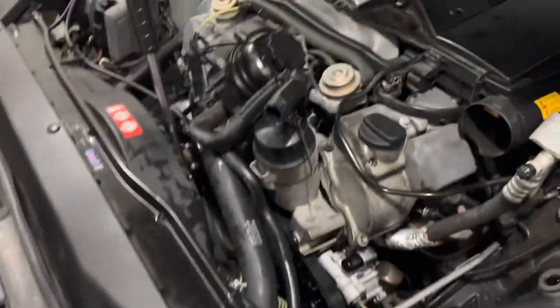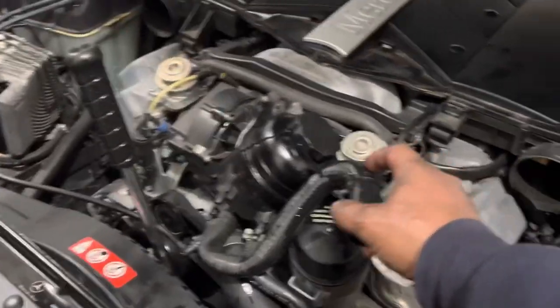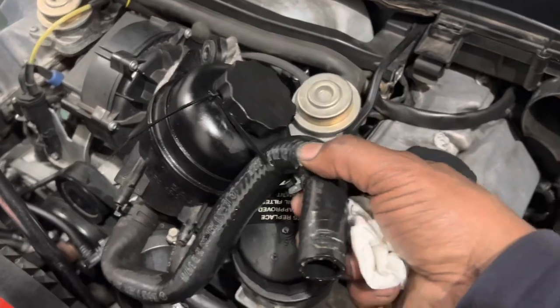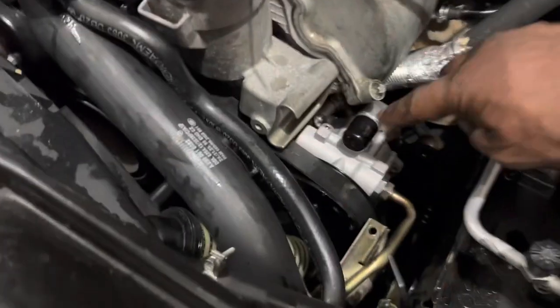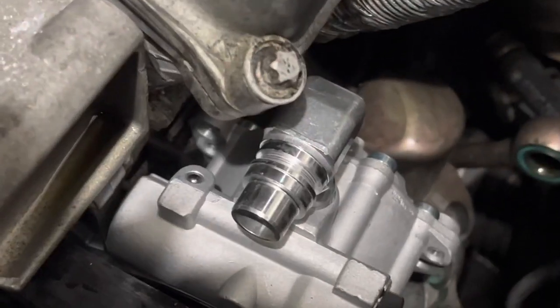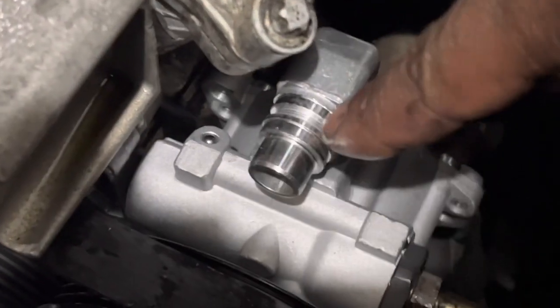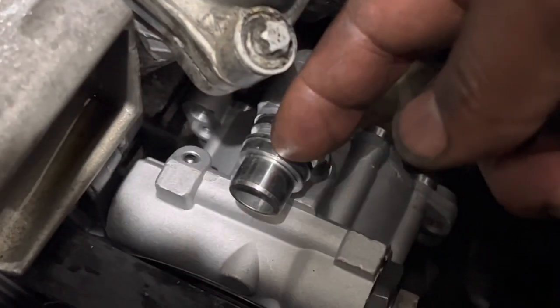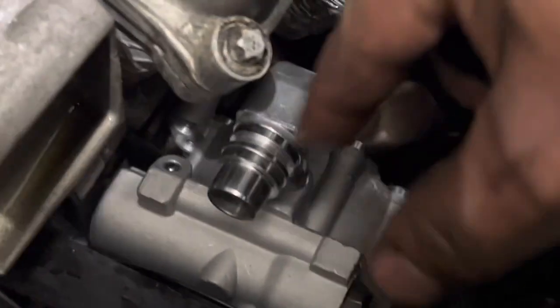So now I'm about to finish this part right here, get the power steering reservoir reinstalled, the hose, use the same clamp. It does secure it onto this one. Let me show you. You have to push the hose back all the way, put the clamp on far back, and it will hold. You don't have to worry about it. These grooves catch it. It will not come off. Just make sure it's pushed back all the way.